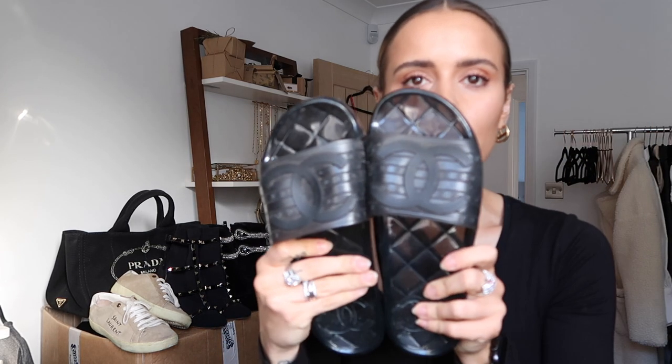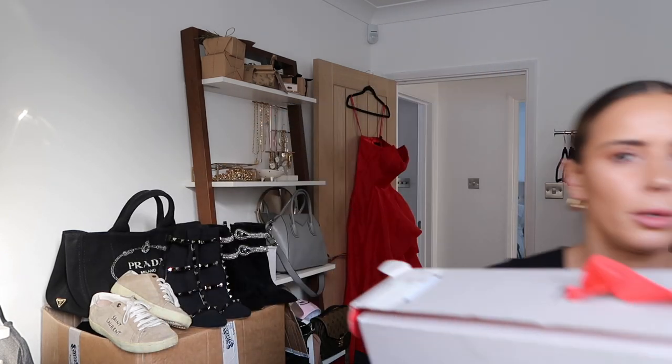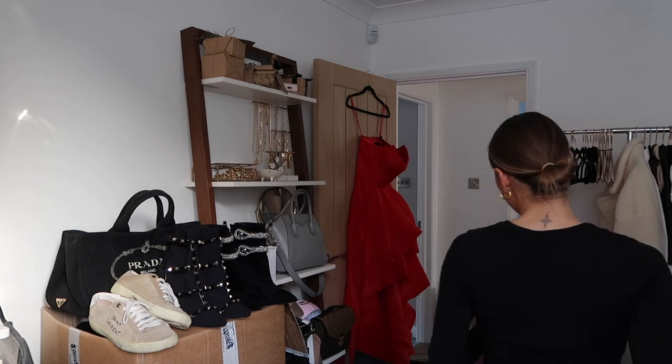Oh, my sliders. Oh, I've missed wearing these. These are my little Chanel sliders, which I just love. They're just the best sliders. I'm gonna put my wellies in the loft because I never use them.